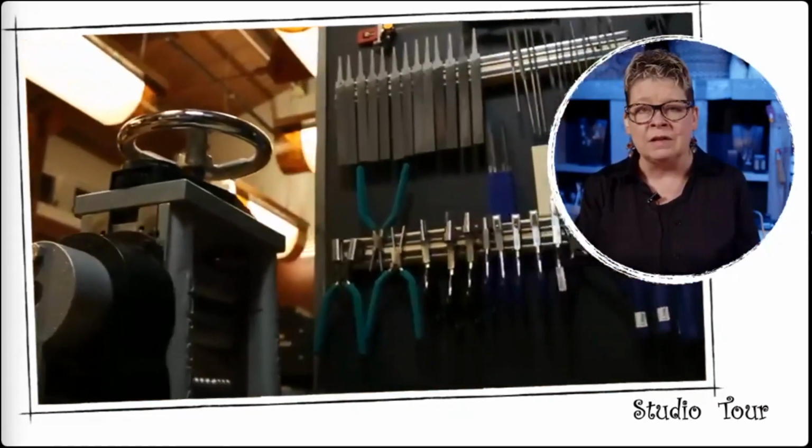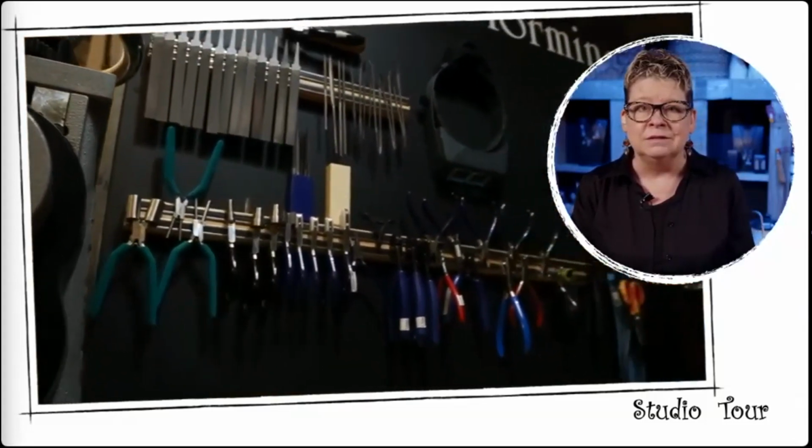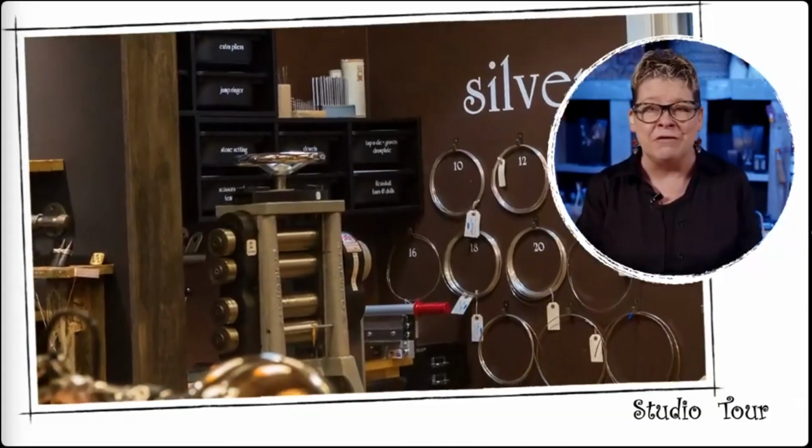I have a world-class rolling mill. That's Millie right there. Jordan helped with that. Oh, that's right. Jordan helped move that for us.